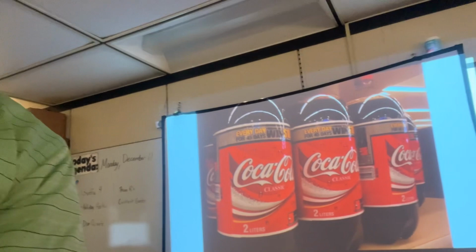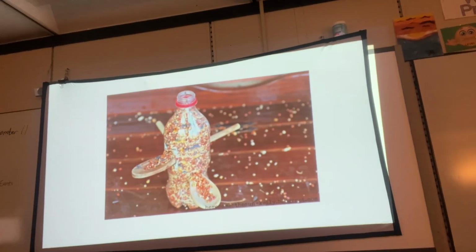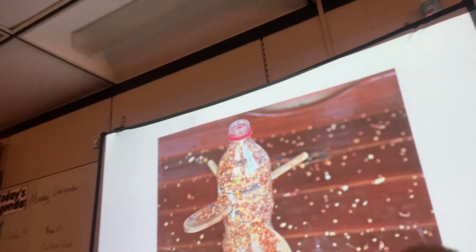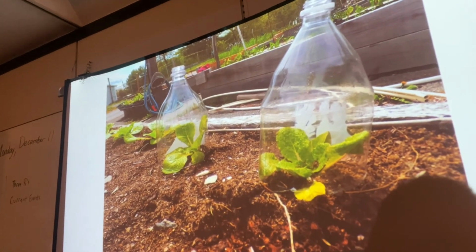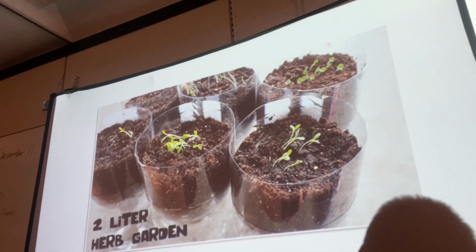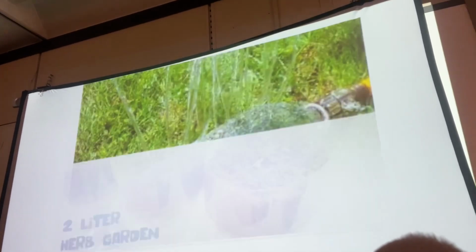So I want to give you some ideas here on how we might be able to reuse a plastic 2-liter bottle. If you take a look at the screen behind me, there's our regular 2-liter bottle, right? Here, somebody has reused it by turning it into a bird feeder. You can see some bird seed is inside of there. Here, somebody used it to trap the heat and made their own greenhouse by cutting off the top and covering their plants. Here you can see somebody made a little herbal garden. They cut off the bottom of the 2-liter and planted using some soil and some seed.